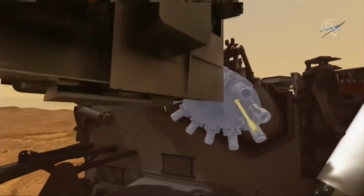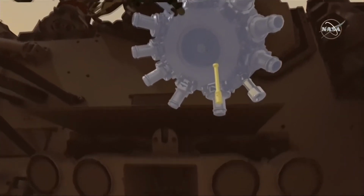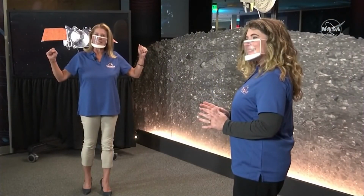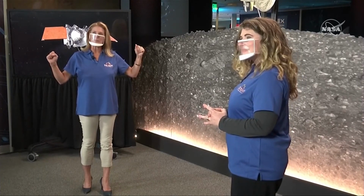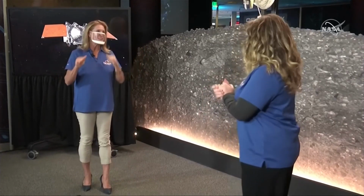OSIRIS ops. OSIRIS has begun moving the solar arrays to the Y-wing configuration to avoid possible contact with the surface during TAG. Great news, moving right along.